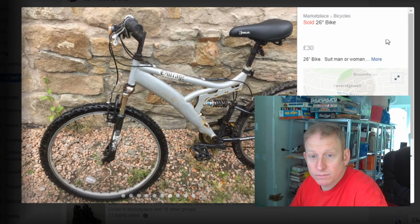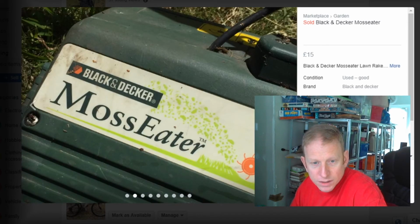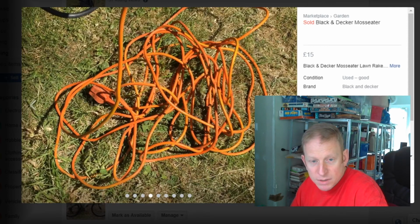Nice easy sale. This is another thing I've had in my barn for a while, so I thought it's time to get rid of it. It's a moss eater. Now I'm not really the gardener type, so I generally cut my lawn and that's it. I'm not really that bothered about moss and things. So yeah, I decided to get rid of this. I stuck it on Facebook for £15 because I didn't actually have the buckets for it.